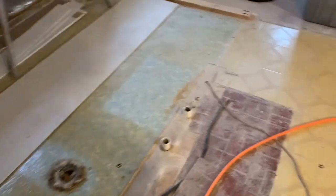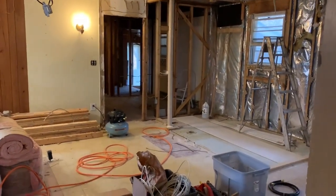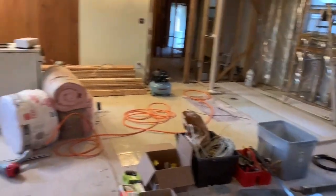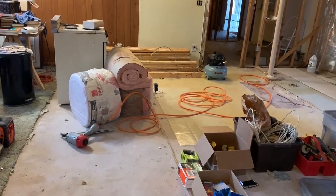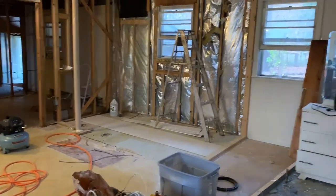Last time we were here, Babes ripped out the ceiling and the walls and exposed the open area. Let me show you what it looks like when you walk in the back door. This open area here is going to be the living room / dining room. So we're thinking at the moment, I want a bigger kitchen. I still got to fight that out with Babes.